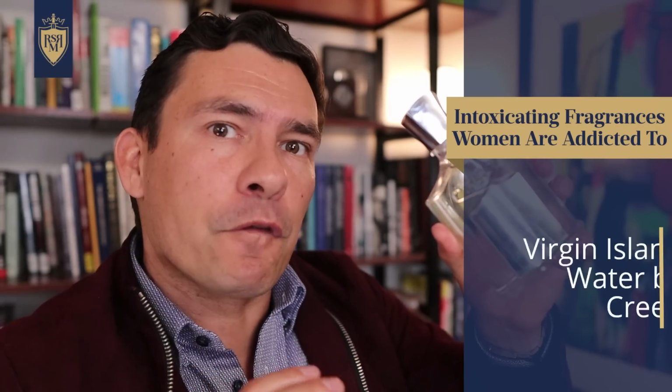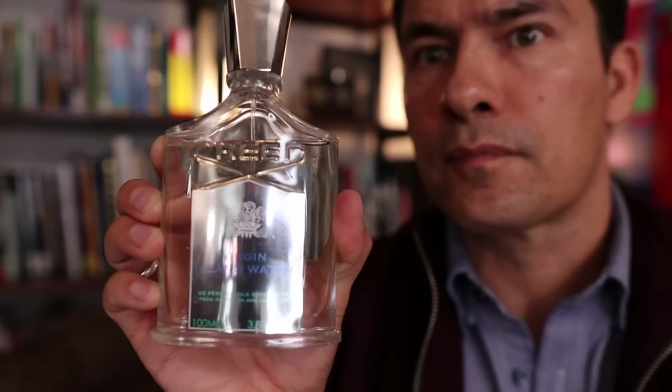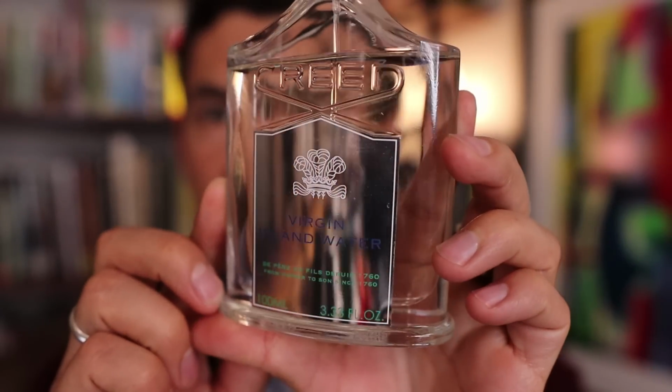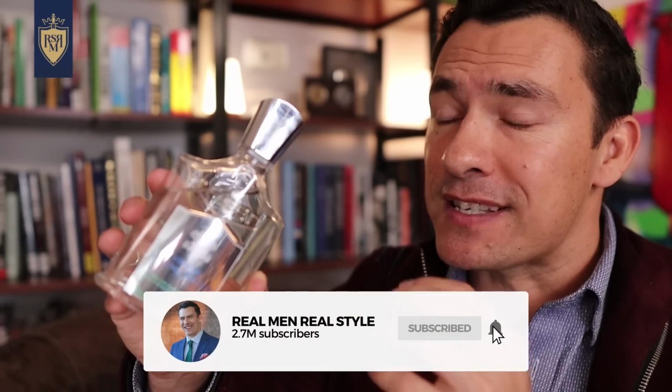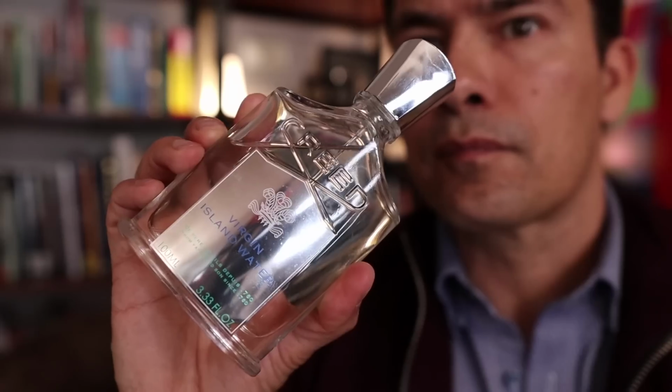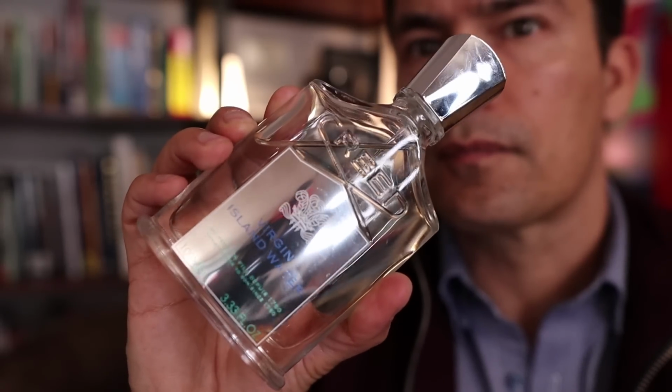Next up, we have Creed's Virgin Island Water. This is a citrus, sweet, vanilla, rum fragrance with a touch of coconut. And to me, it's that mix of coconut with the rum and the citrus that really makes this a head turner. Wearing this fragrance, I feel like I'm on the beaches of Hawaii, the beaches of Puerto Rico. This is a fragrance that takes you places.